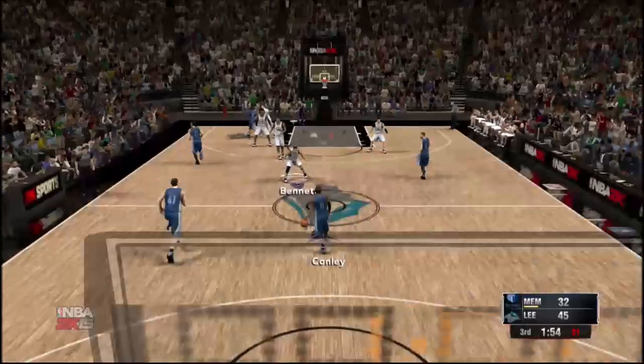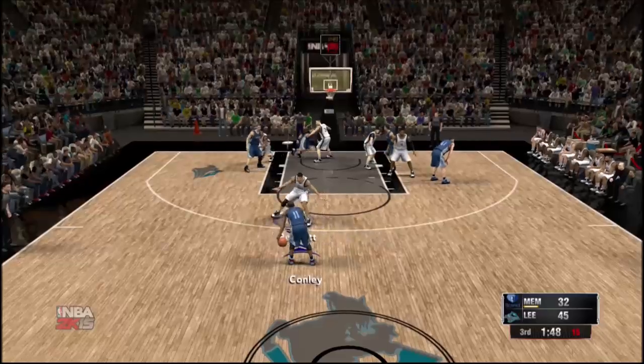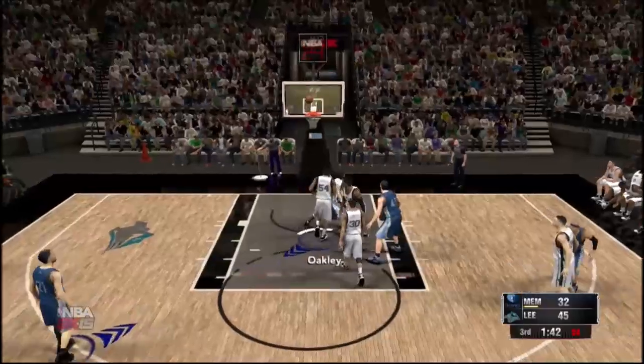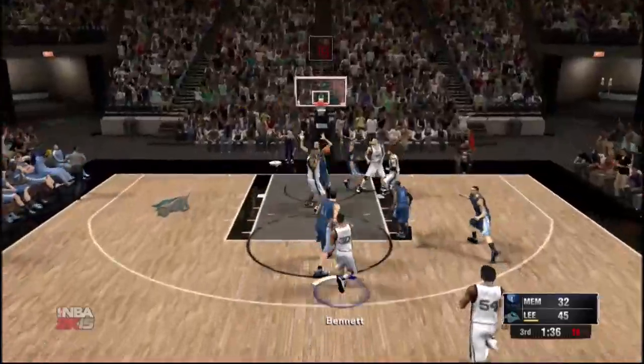Some defensive breakdowns are starting to show up now. Their last 4 buckets allowed have come from very close range. Yeah, giving up these easy chances is going to do wonders for their confidence. Now here is Carter. Had the space there, but it's offline. There's 1:38 left in the third quarter of the game.